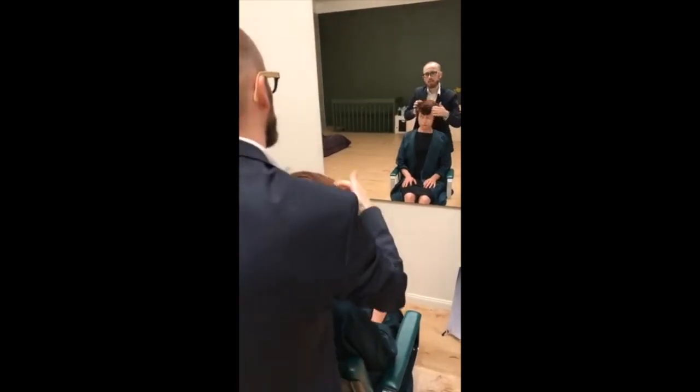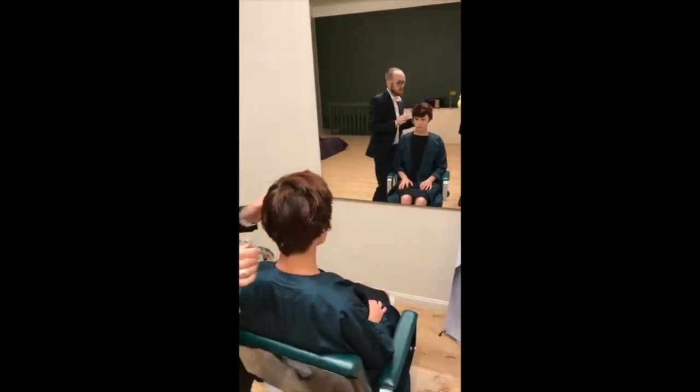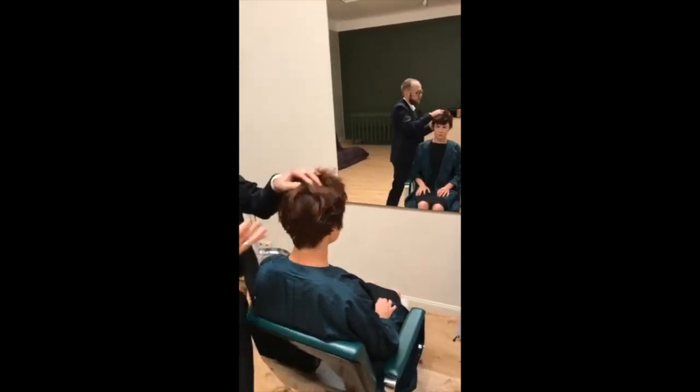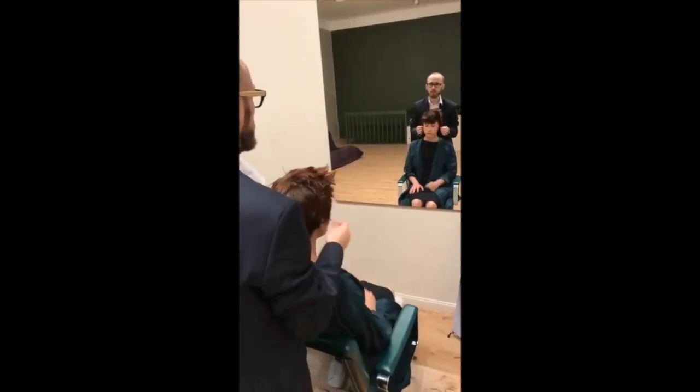Something that hairdressers often do is that they try to get every strand of hair into place, but then it looks really overstyled. Yeah, it should look really natural.